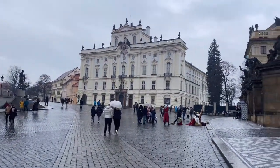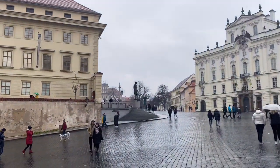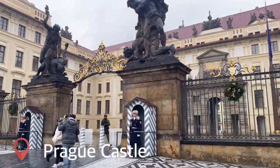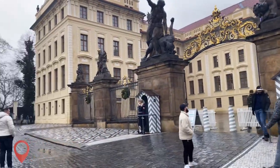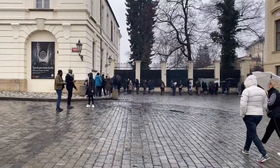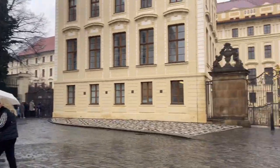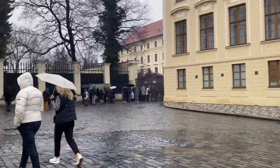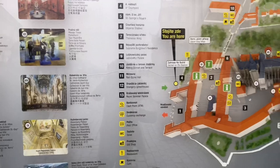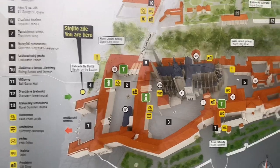There's a queue, but not so much into the castle. So over there we have the queue, and to get in we need to go through security checks. That is what we're queuing for, because you are not allowed to take any metal or any harmful item into the castle. So this is the map of the castle, and we're about to get inside.